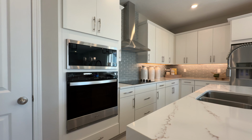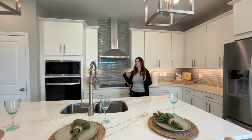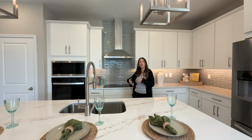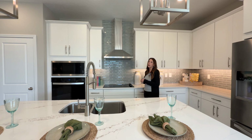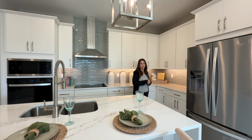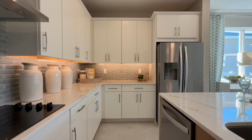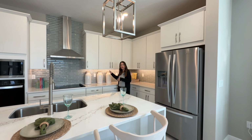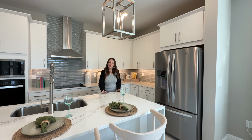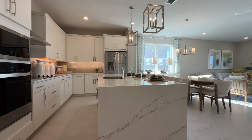You also have your vent hood that goes out, so whenever you're cooking, if you're cooking some fish or something that you want the odors to get away, then you can go ahead and have this hood, which of course lets all of the air outside of the home. You also have your 42-inch cabinets with the crown molding. You have very nice handles. You have the quartz countertop. That's the waterfall, so it goes on both sides as well.